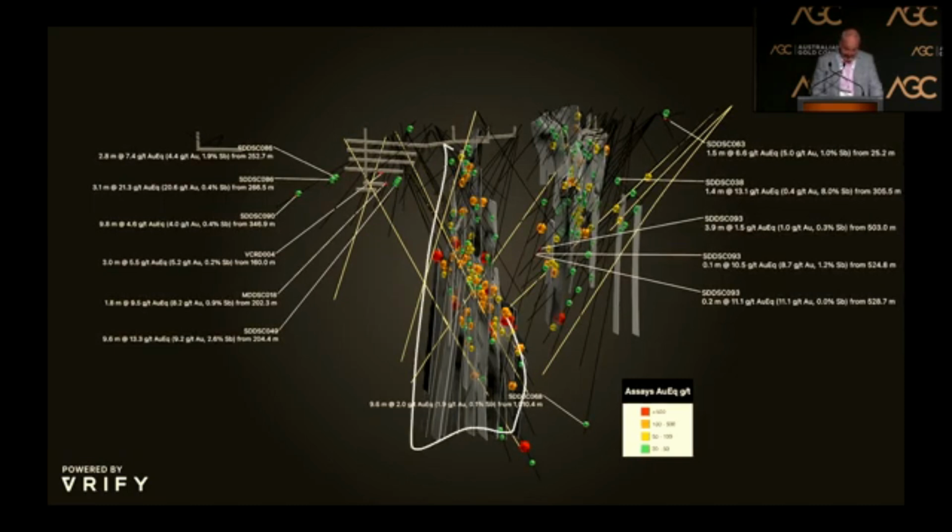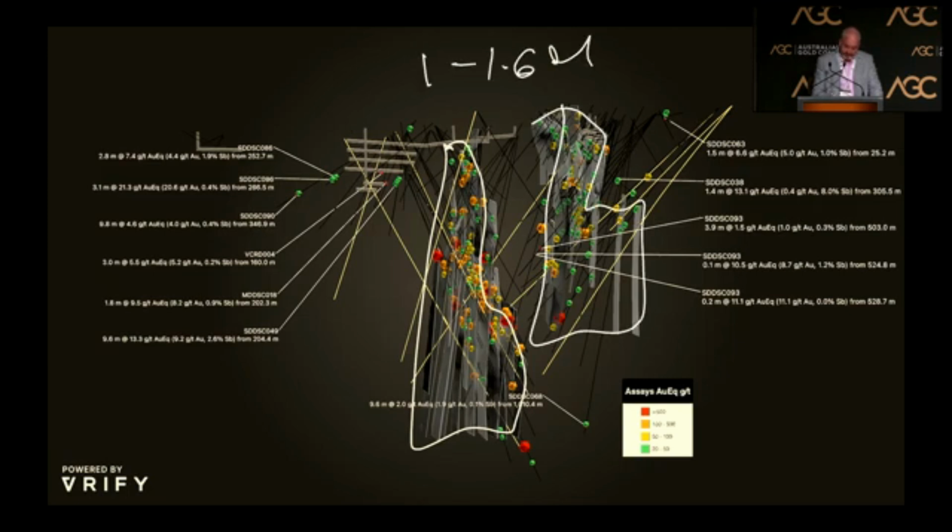The exploration target in here was 1 to 1.6 million ounces, and I urge you to look at all the disclaimers around an exploration target. It's too early to put a resource around it, but there's 40 kilometres of drilling, so it was treated as well as it could be at 7 to 10 grams, basically gold equivalent. So that was back in January.